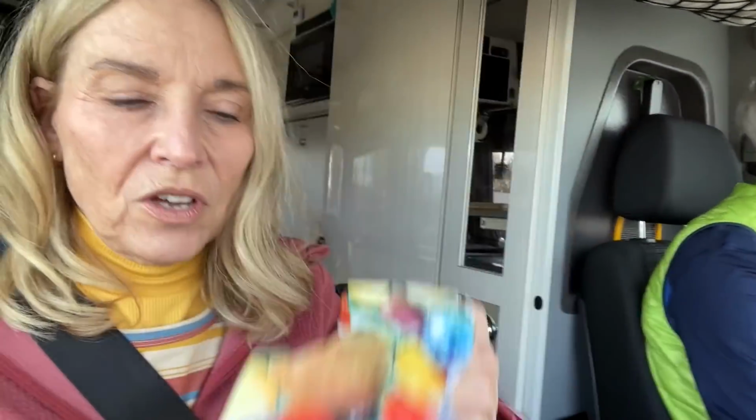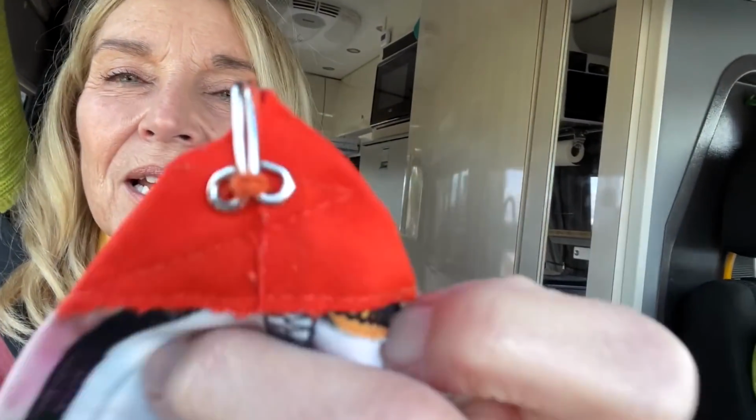I lost a jacket zipper because of the washing machine. This time I lost a hook on my Dirty Girl gaiters. And so this hook on the other one got inside. I don't know how it happened. It got inside the hole. I could not get it out for the life of me.